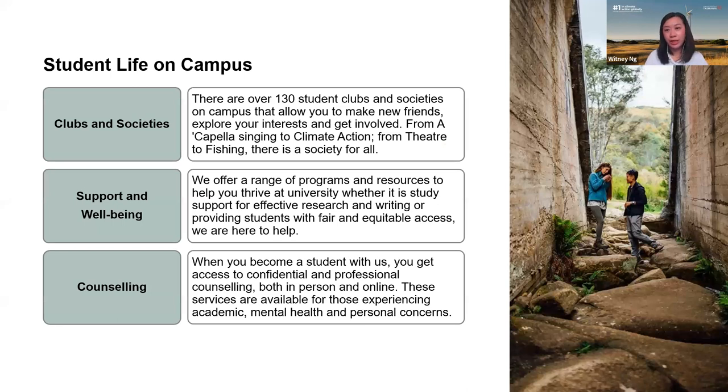Also, when students join us, apart from the academic support, we do have some social activities for our students to join. So we have more than 130 student clubs for our students to choose from. And in case you can't find any clubs that you are interested in, you can feel free to approach our student union. And the student union would be happy to assist you in setting up your own clubs. And for the academic support, I will leave the academic support part to Mackenzie to talk more about the academic supports that you are going to receive during your course.